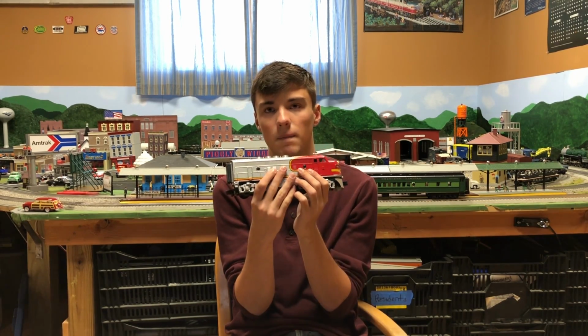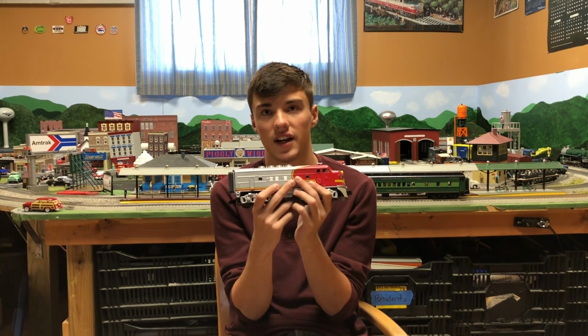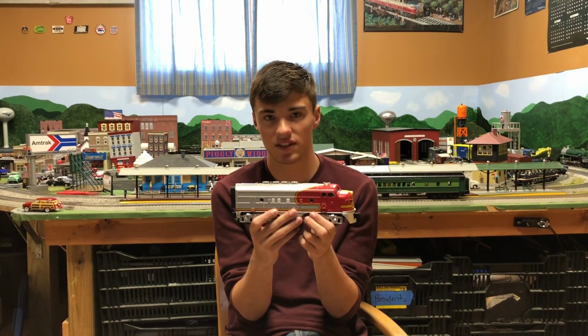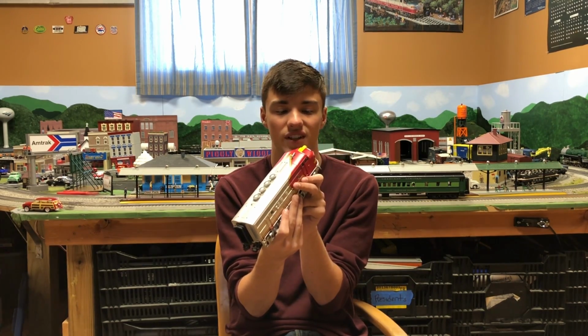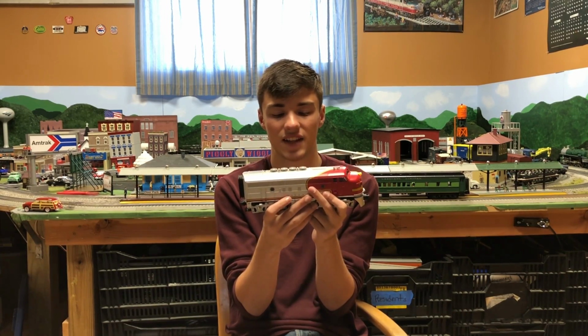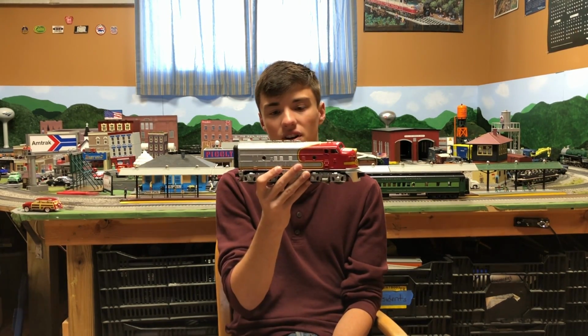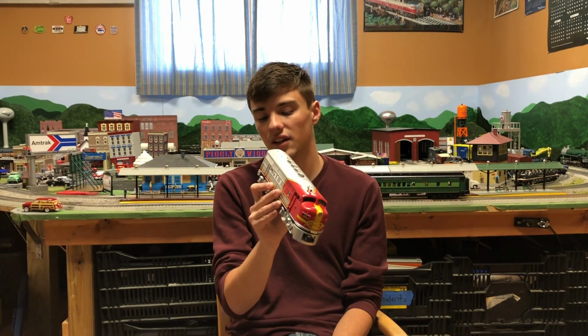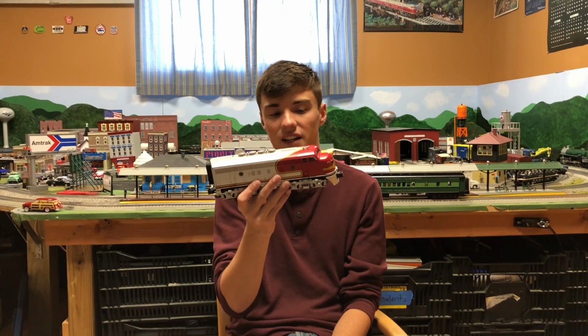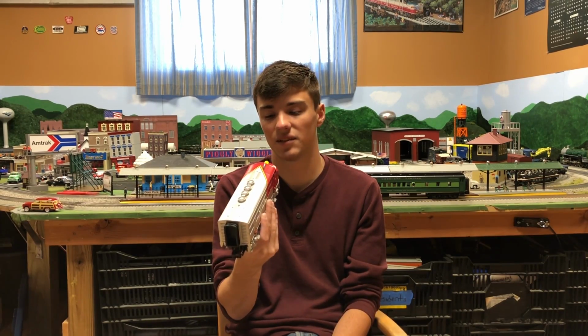So now I got my first train set, I want to say Christmas 2005, 2006. So 14, 15 years later, I'll be able to run my first train set again, which I am super excited for. And this has very little runtime, has a BCR installed, so it's almost new, minus the dust and whatnot, but I'm super excited to get this on the layout and running it again. It's beautiful.